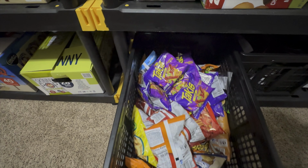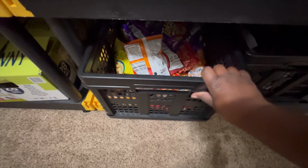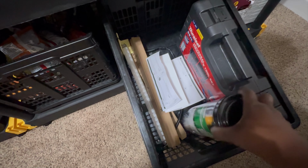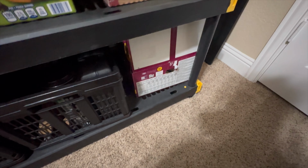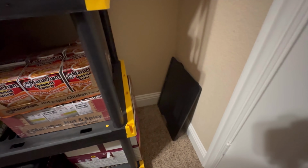In this crate are my extras, so if I have a few left in a box, I'll put them here before I open the new box. I also make a note on the actual chip box to check here before I open the new box. And the next crate are my tools, my mechanic tool set, my zip ties. Those light bulbs were from another machine that I changed out. And that last box are my expired chips that I like to take out to the homeless people.